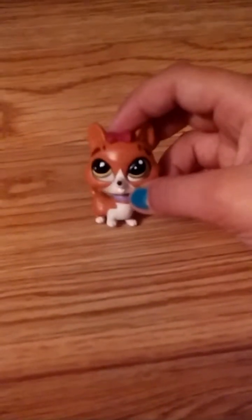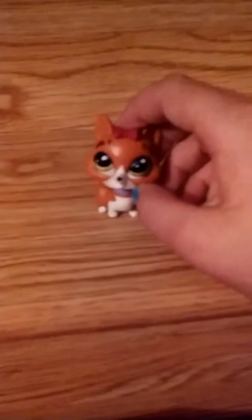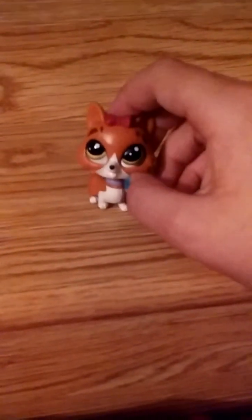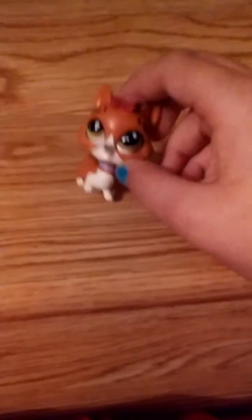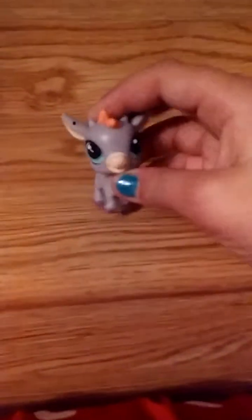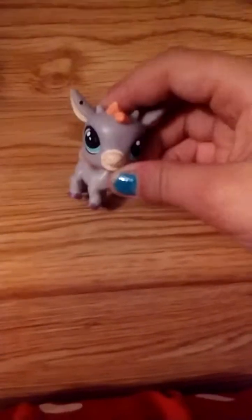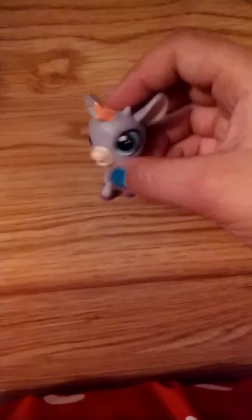Okay, let's get started. This first one is a ridiculously cute donkey, and his name is Jordan. I will make a last name later. Anyways, here's Jordan. Hi. Anyways, bye.